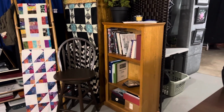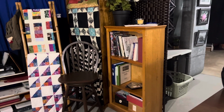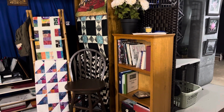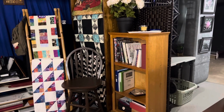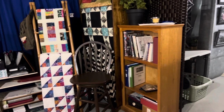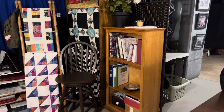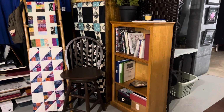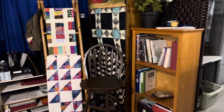This lower level bookcase was actually quite clutter filled, and early on in the challenge they ask you to discard anything that you're not currently using. So patterns, magazines, and books that are no longer applicable for you, feel free to give them away. If they're damaged, discard them by recycling. I was also able to get rid of things that didn't belong in that bookshelf at all. It really gave it a facelift and made it more attractive to look upon when I'm in the sewing room.